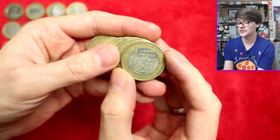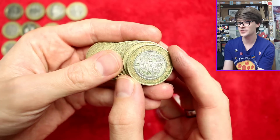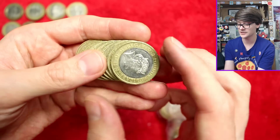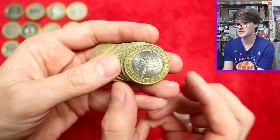There's steam locomotive, Trevithick. It's a little bit gross, this one. Looks very green in person. You can't quite see the greenness of it. And that is Jody Clark's 5th and final portrait of the Queen, which means this is going to be something.